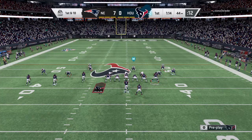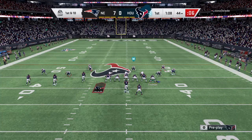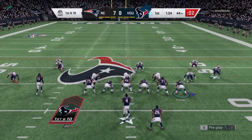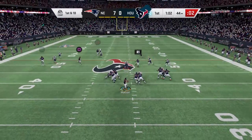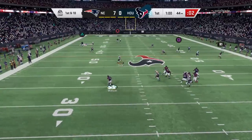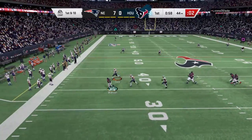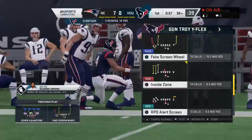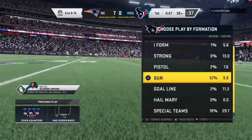Motion, motion, motion. To the pass. Watson on first down. Being chased out left. And time finally runs out. He can't get rid of the football, and he's taken down.